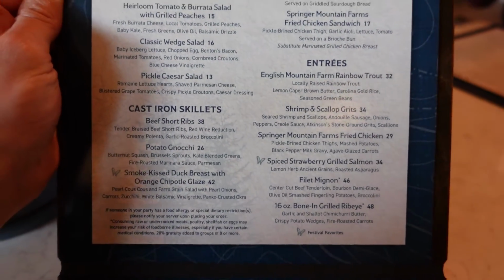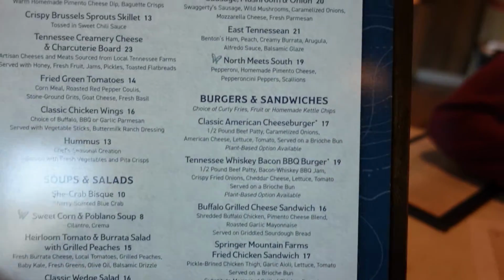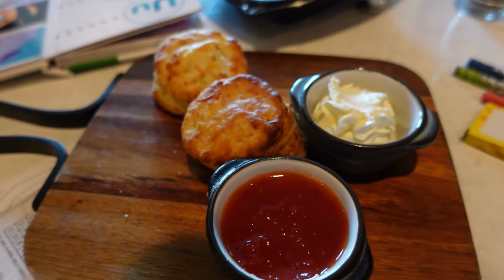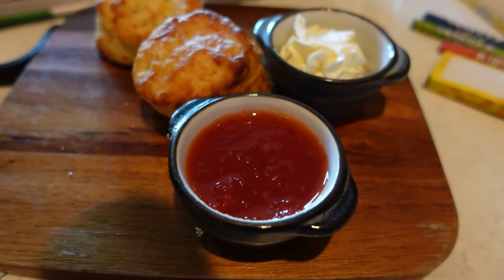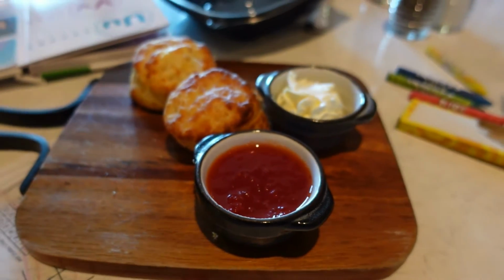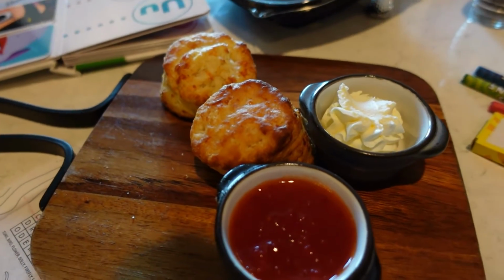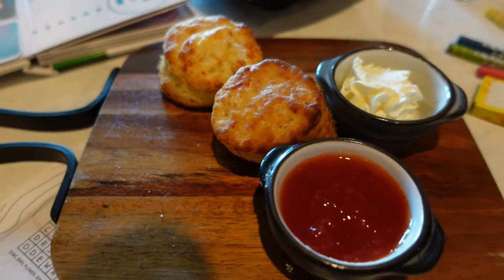It is those brick oven fired flatbreads that I'm eyeing up at the top there. I think I might go that route. First thing that arrived were some biscuits with butter and red pepper jelly. There were 3. I already ate some. They're pretty good. I love red pepper jelly, but nice and flaky, delicious.